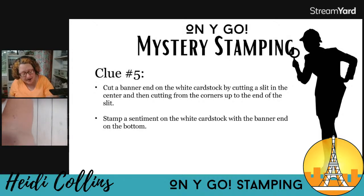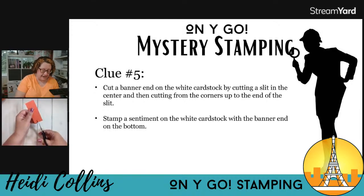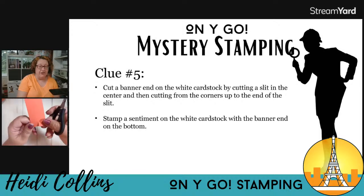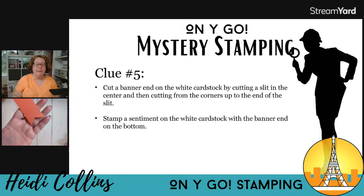Actually, let me grab a piece of colored cardstock that's going to show up a little bit better. So you may be wondering, what is a banner end and what do you mean by this? So let me show you. What I like to do is you can cut a slit in the center. So just like that, you have a little teeny tiny slit. And then cut from the corner to the end of the slit. And do that on both sides. And there you get that banner end.